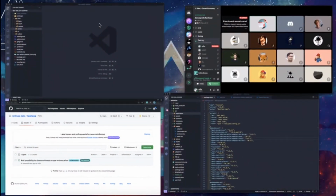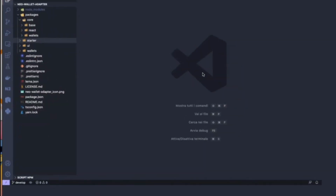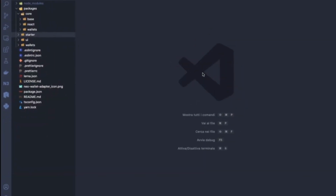So for NeoNova, we go directly through code to see how it's structured, because the goal here is to see how NeoNova is structured in order to know how we can implement it together, how it works under the hood, how it can be improved and how things can be added. And then at the end, we'll see how Neo Wallet Adapter is implemented at the code level inside NeoNova.